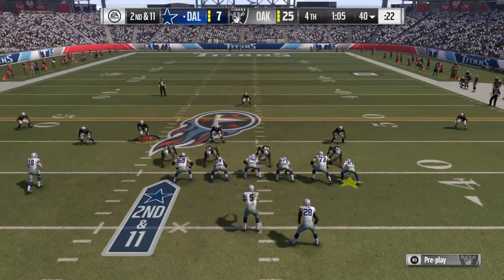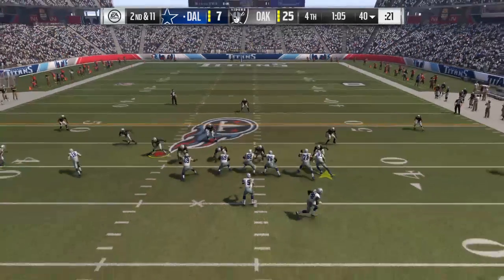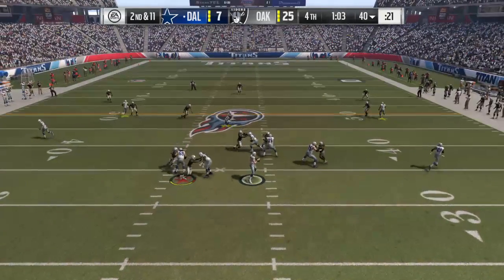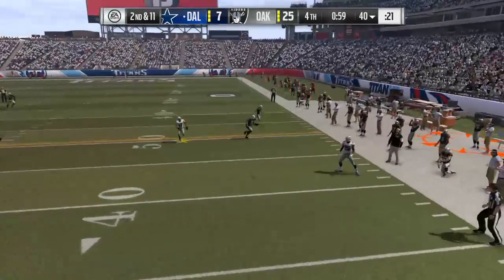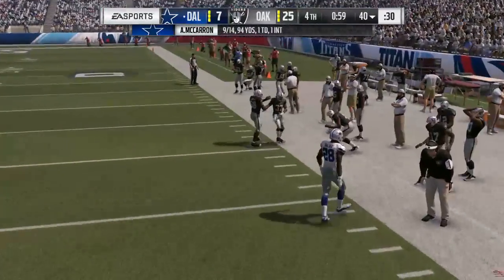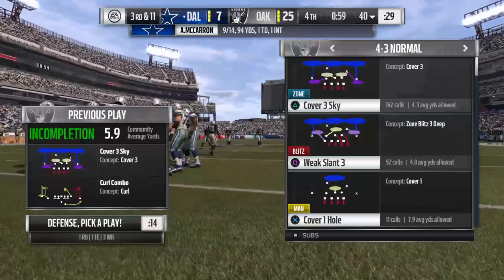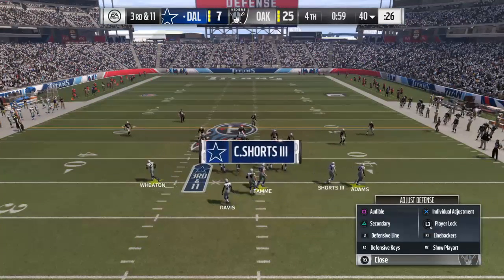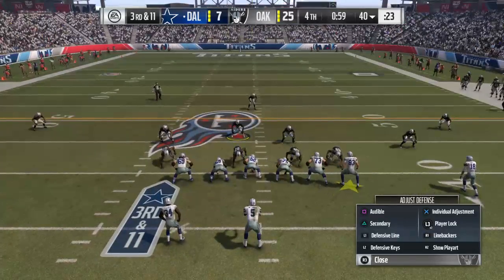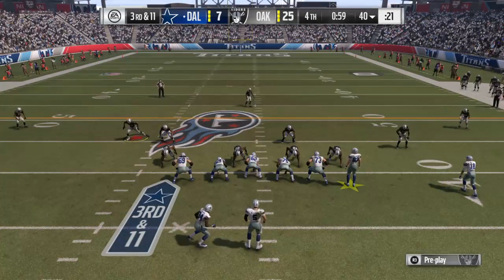Here we go. 3-19. From the shotgun, he'll look to throw. Finding time. And he's just going to get rid of this thing. To no one here. He throws it away. And now it's third down here for the offense after the incomplete pass. 3-19.